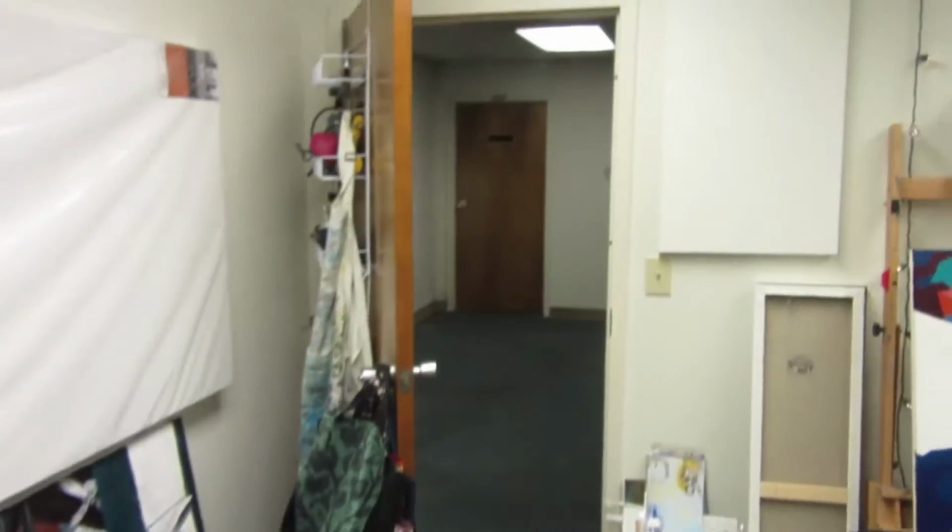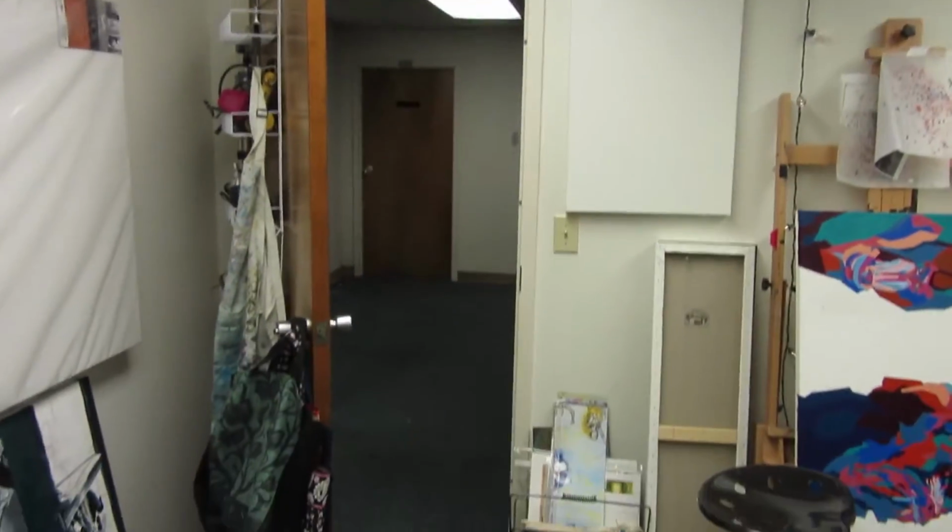This is it. And I will do a brief overview, and I probably won't do another studio tour because I have a lot of the same materials. It's just kind of been placed a little bit better. So here we go. Here is the door where you come in.